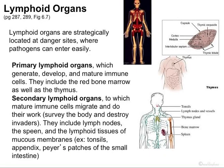When we look at lymphoid organs, they are strategically located at places that are dangerous, where pathogens can easily enter. We have primary lymphoid organs, which develop and mature immune cells. They include the bone marrow and the thymus. We briefly touched on that a little while back. Then we have secondary lymphoid organs, to which mature immune cells migrate and do their work. So those are areas where they can survey stuff going through, and then, if necessary, they can destroy it.